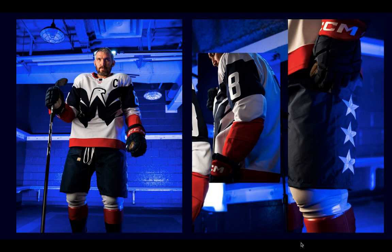Originally, I didn't really like it, but the more I looked at it and saw some pictures, it grew on me a little bit, and maybe it'll even change to an 8 or something once I see it in game. But I think it definitely fits the theme for the Stadium Series, and I did see some mixed opinions online. I think it's kind of split 50-50 of whether people like it or not. With both jerseys, surprisingly, I would have thought there'd be a lot more hate for the Washington one. I was surprised to see a decent amount of people actually liked it, and I think it does fit the theme for the Stadium Series.